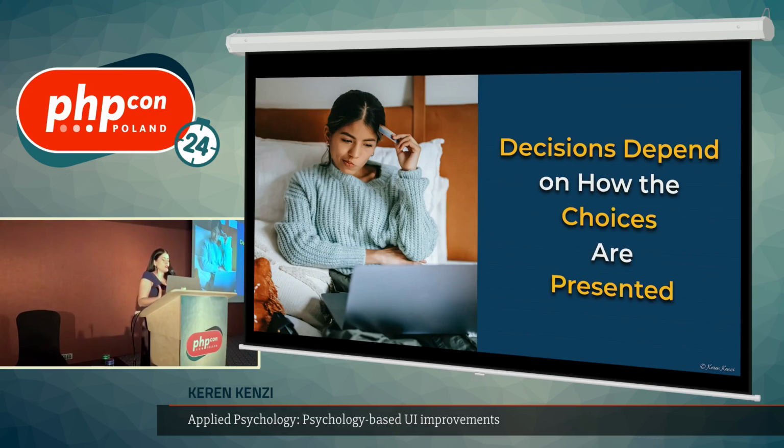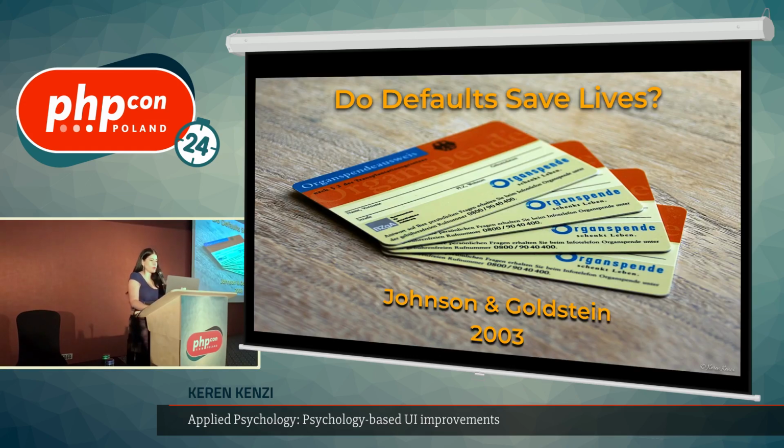So let's talk about how decisions depend on the choices and the way we present the choices to the user. A little interesting thing is a research conducted by Johnson and Goldstein back in 2003, which found that the way you present options to the user affects the way they make a decision. For example, they did a survey about something really serious: becoming an organ donor. They found that in countries that have a high rate of volunteers, people who want to become an organ donor after their death, which is very serious and can save lives, everybody is a donor by default.